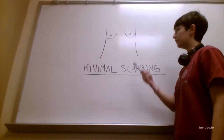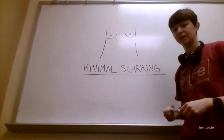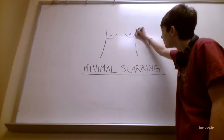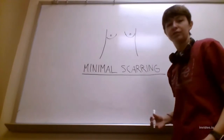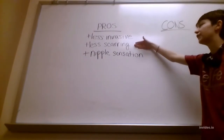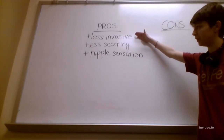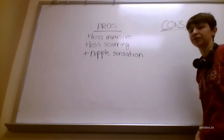This one is intended for those with a smaller chest and good skin elasticity. Basically what they do is, it's kind of like keyhole where they just go right here, but they also make a small incision right on the side of the boob. They take all the stuff out, and then they just stitch it back up. So it's pretty simple. Of course, just as the name would suggest, there's minimal scarring. It's also a less invasive procedure. And because they're not cutting at the nipple, there's still sensation there.